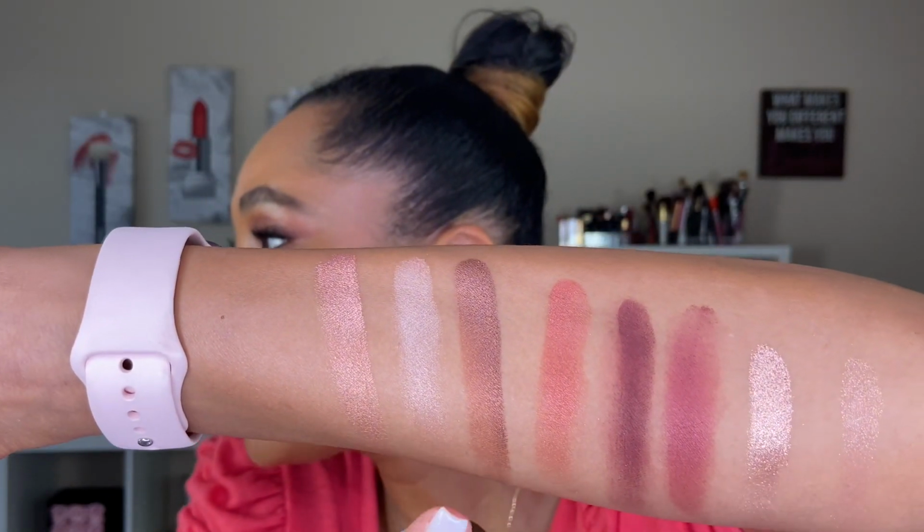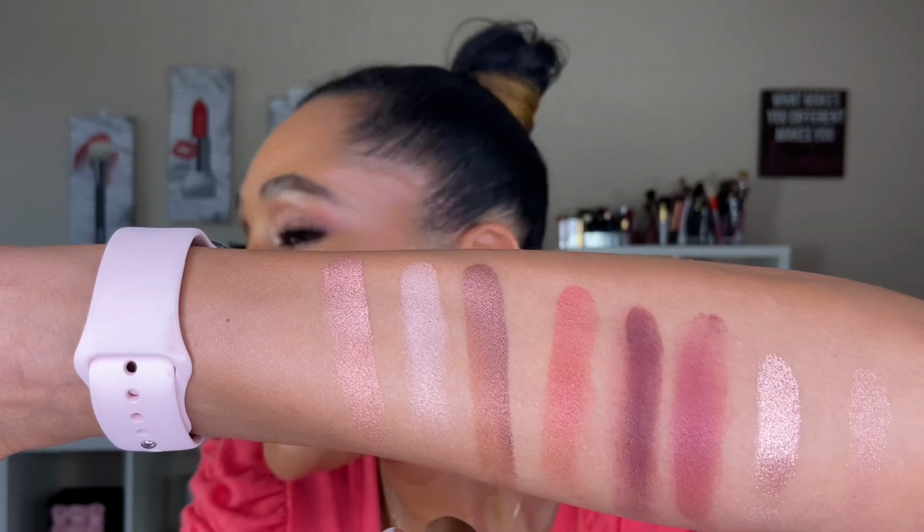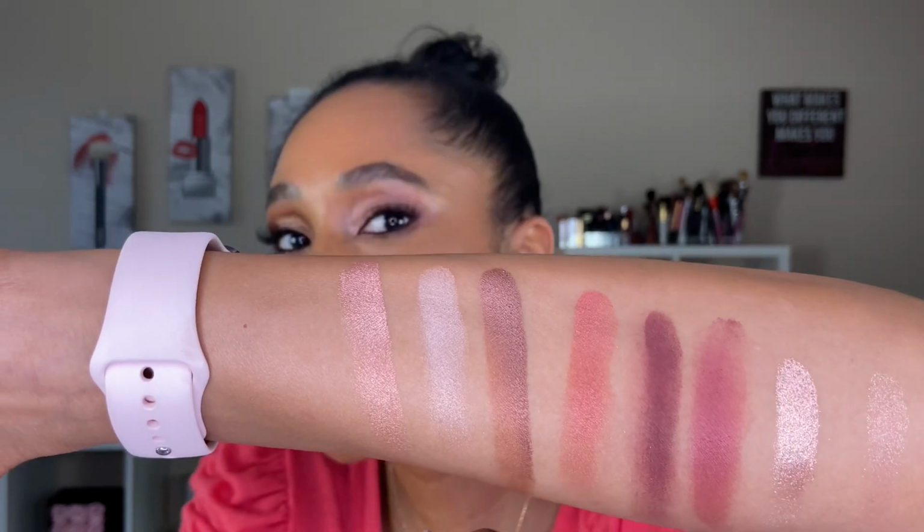So looking at these two palettes in comparison, they really do have differences. If you have the Walk of No Shame palette and you're really interested in this Fire Rose palette, I do not feel like you're going to repeat yourself.